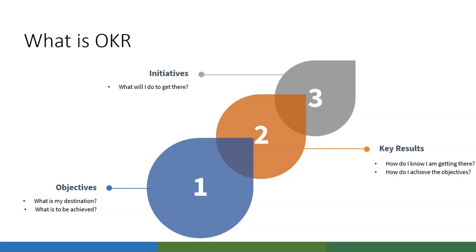Along with OKRs, we also have initiatives that help you to achieve your goals. So, this objectives, key results, initiatives is the framework of OKR. This framework will help you to translate your strategy to results. It is always easy to formulate a strategy or an idea, but very difficult to achieve tangible results. That is where OKRs are really helpful, especially for startups.